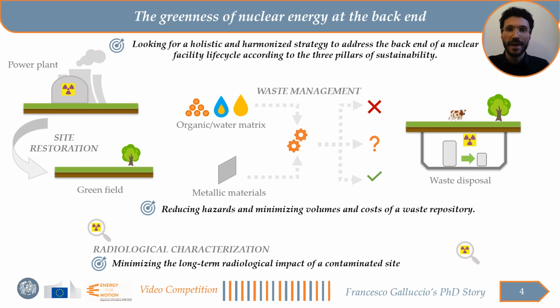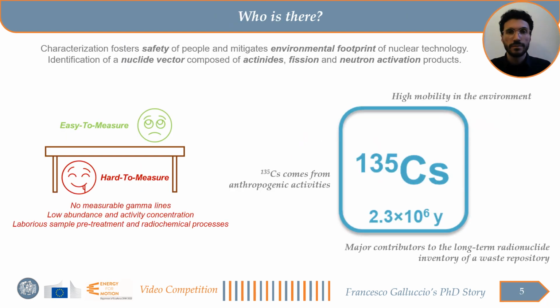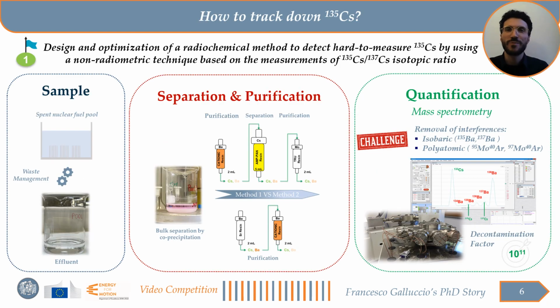The greening of the back end of a nuclear facility life cycle is today pursued by developing a well-established disposal route for some challenging waste, and by monitoring long-lived hard-to-measure radionuclides. In the inventory of a contaminated site, cesium-135 calls for monitoring for its long half-life and its high mobility in the environment. Two radiochemical methods were designed and optimized to mainly purify cesium from barium, the most critical interference that hampers an accurate quantification of cesium by sensitive mass spectrometry.